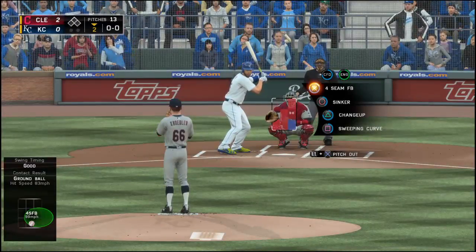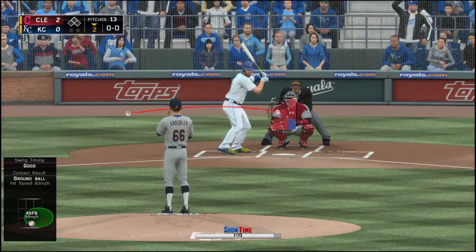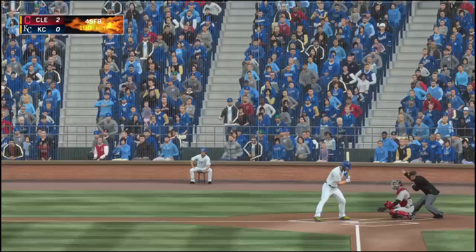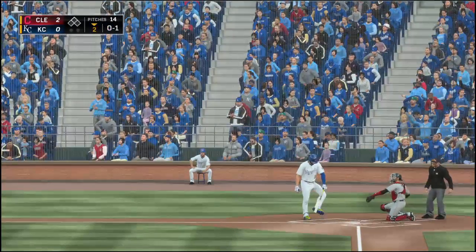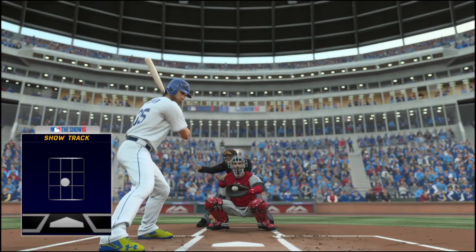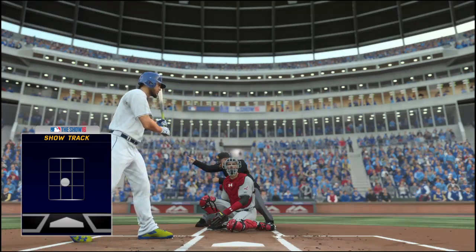Eric Hosmer will get his first opportunity now. 14 home runs to his credit so far this year. Watches a fastball right there for strike one. Oh, a very hittable pitch, too. That's a middle-of-the-plate fastball, and he's not going to get away with too many of those tonight.